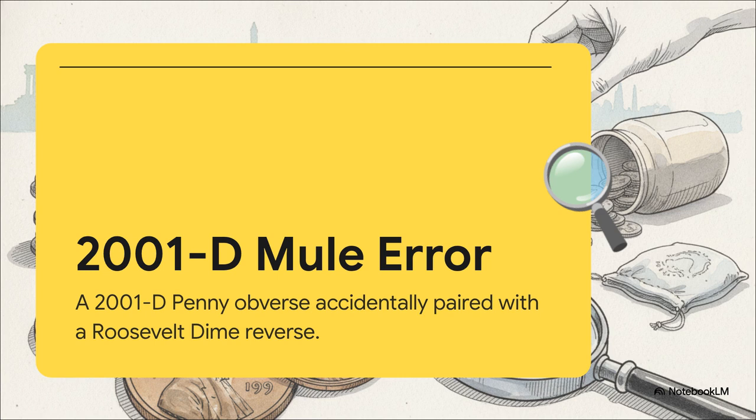Take the 2001 D Mule error, for example. It is this mind-bending modern mix-up where the Mint accidentally took a 2001 D Lincoln penny front and paired it with a Roosevelt dime reverse. So you get Lincoln on the front and the dime's torch, oak, and olive branch on the back. It shouldn't exist, but it does. And because it does, confirmed authentic examples have fetched incredible prices, anywhere from $60,000 to well over $114,000.